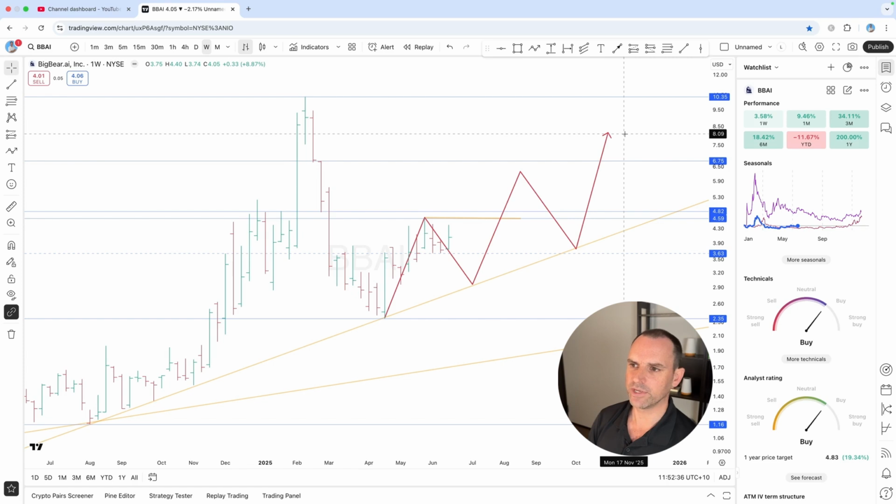So this week will be interesting. At the moment, this week is just a few days trading. We've got 3 more to go. So Big Bear might move up and challenge this week, or it might stay where it is and track sideways. We have to wait for confirmation to get an entry on this stock.